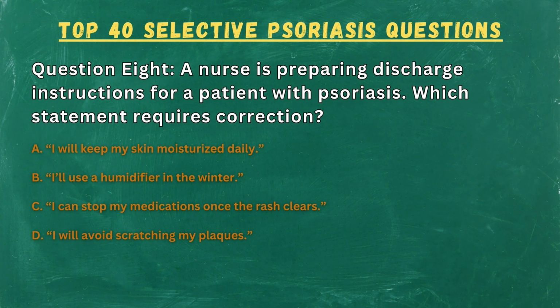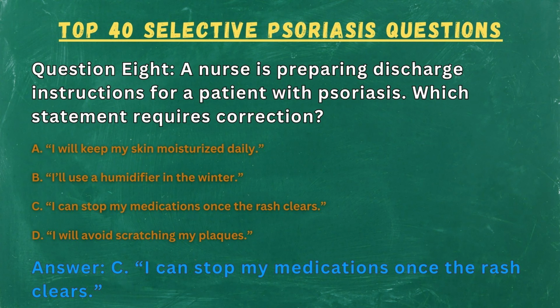Question 8. A nurse is preparing discharge instructions for a patient with psoriasis. Which statement requires correction? A. I will keep my skin moisturized daily. B. I'll use a humidifier in the winter. C. I can stop my medications once the rash clears. D. I will avoid scratching my plaques. Answer. C. I can stop my medications once the rash clears.